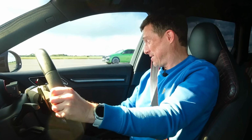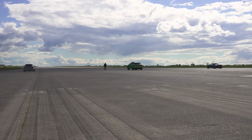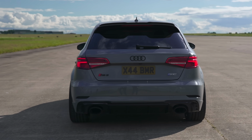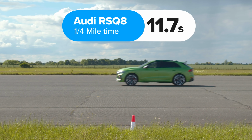Nice, nice, nice. But not as fast as the R8, not far behind though. So then what exactly happened? Well, the R8 won, completing the standing quarter mile in 11.1 seconds. The RS3 took 11.5 seconds and the RSQ8 was last with a time of 11.7 seconds.